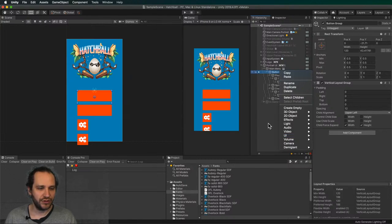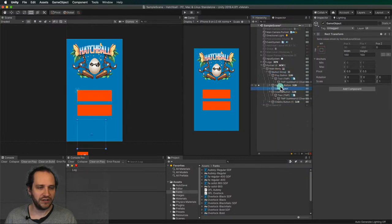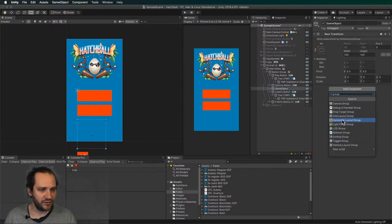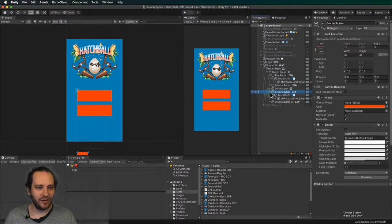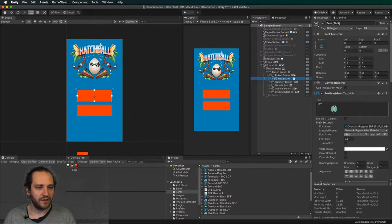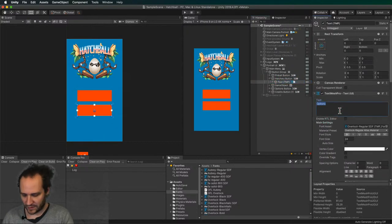That works not. Should just add an empty object, and to that, add the horizontal layout group. And in that one, I'm going to put the, this is actually the options button now. And this is the hatchery button. And this is the pinball. So I'm going to change that pinball. I really don't know why Unity does this with the hatchery.